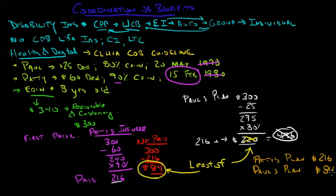There are other possible methods of calculating coordination of benefits. However, this is what you'll be expected to do for the purpose of the Life License Qualification Program exams. And this is what is laid out in the CLHIA Coordination of Benefits Guidelines.